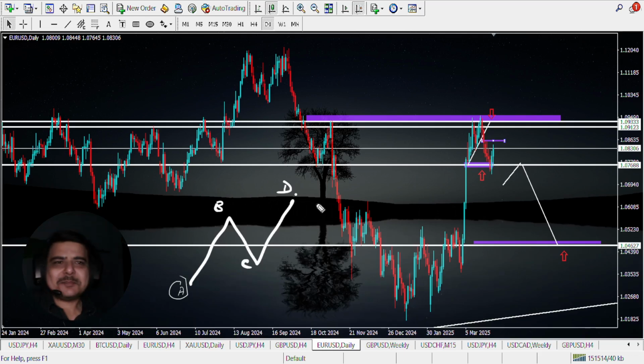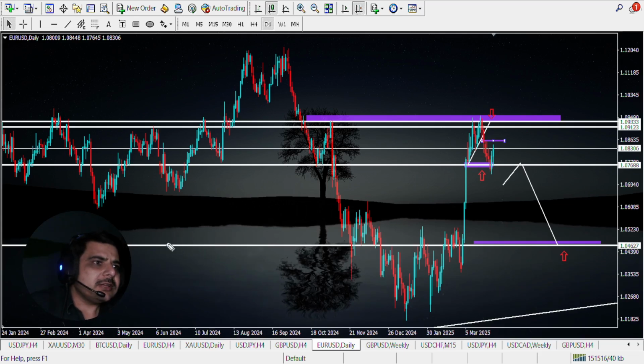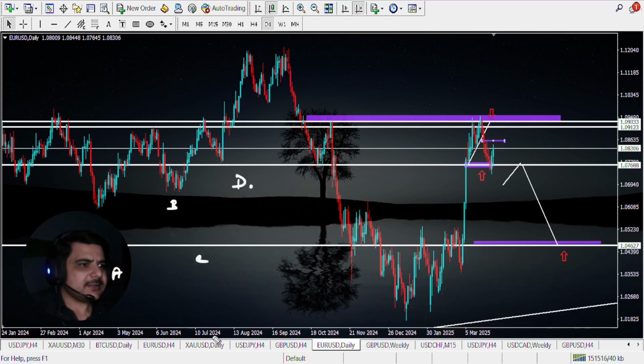Oh, my cat is with her kitten. No problem. So, you know, this is the A, the B, the C, the... oh, just give me one second. I need to check them. What's wrong with them? Just pardon me for one second.